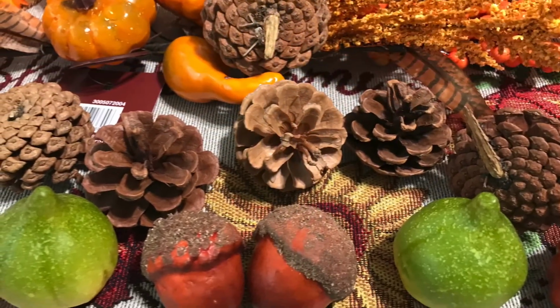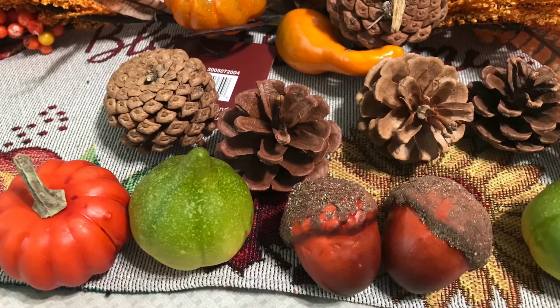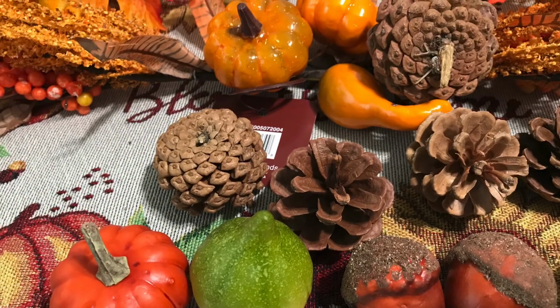They were so pretty. I love the acorns. Weren't they gorgeous? They were probably one of my favorite things that I found because I didn't own any. I have quite a few pumpkins already.